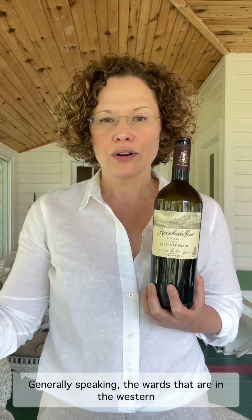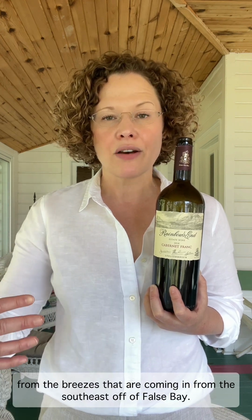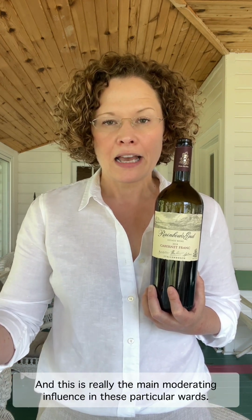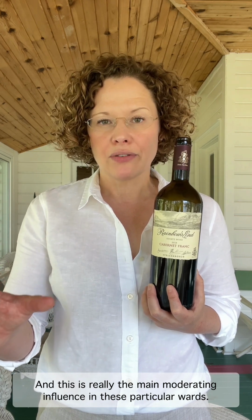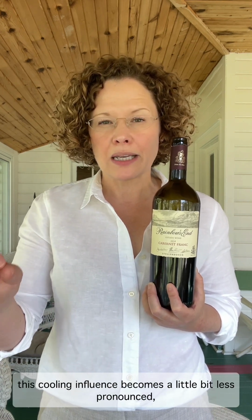Generally speaking, the wards that are in the western part of Stellenbosch, such as Papegaaiberg Hills, will receive the strongest moderating and cooling influence from the breezes that are coming in from the southeast off of False Bay. And this is really the main moderating influence in these particular wards. And then as we move east, this cooling influence becomes a little bit less pronounced, the temperatures are a little bit warmer, and the wards that are in the center of the Stellenbosch district tend to be the warmest.